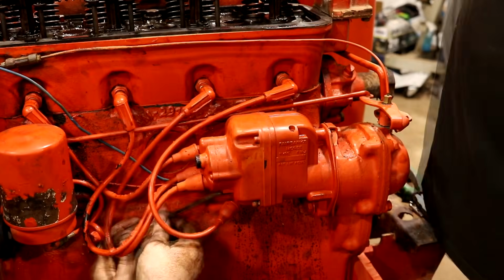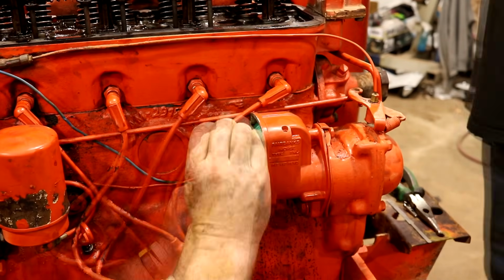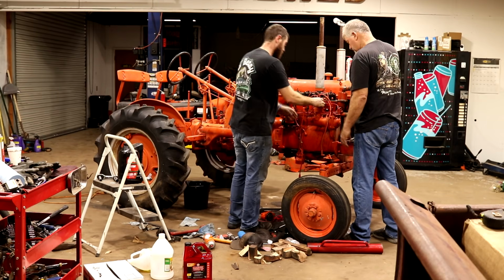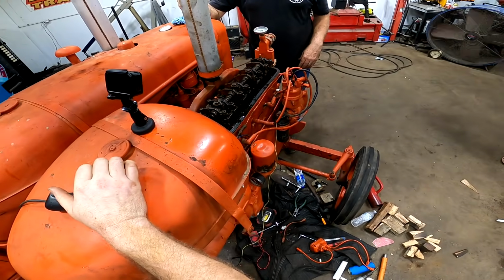We tried to go ahead and pull this magneto apart and clean it up the best we can to get some spark, but really had no luck at all. So we ended up pulling off the other distributor from the other tractor we bought, popped it on there. Hopefully we get some spark out of it and allow us to move forward.